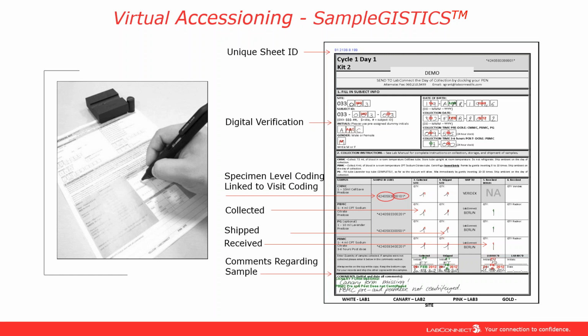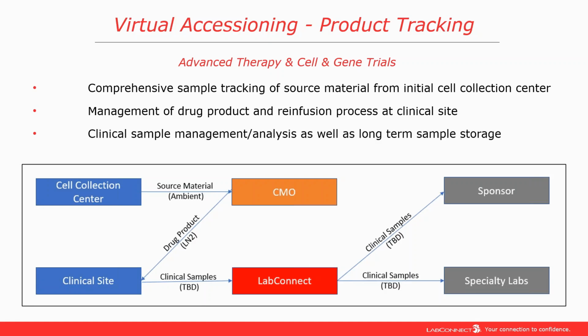So this is what we see. What you're seeing here is the handwriting recognition software, which is the red and green information, and then the handwriting that was captured via the pen. So this is what we see when we review this form. This is the initial virtual accessioning process without ever receiving a sample. And this is just a basic sample tracking that we have on the form here.